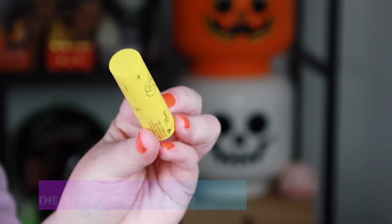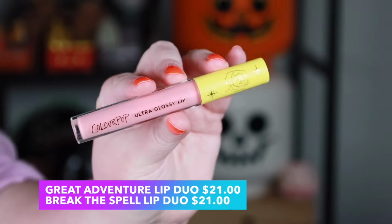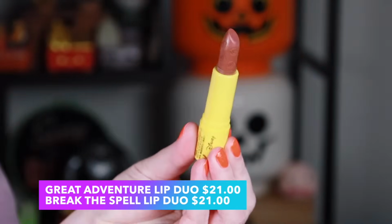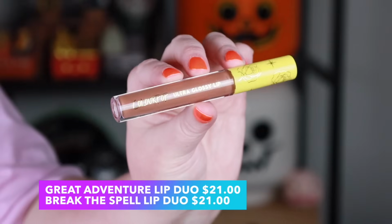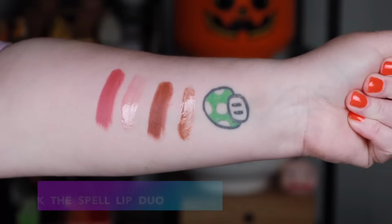And then the last thing we have are the lip duos. There are two lip duos that retail for $21 a piece. Each lip duo comes with a luxe lipstick and an ultra glossy lip. Great Adventure is a cool pink lip duo inspired by Belle. Break the Spell is a royal brown lip duo fit for a princess.